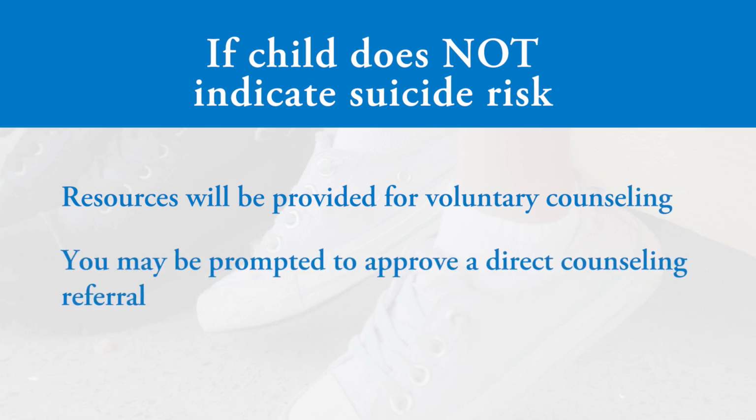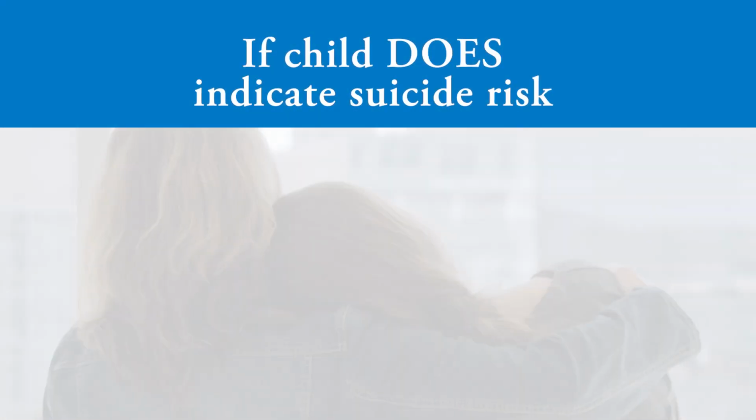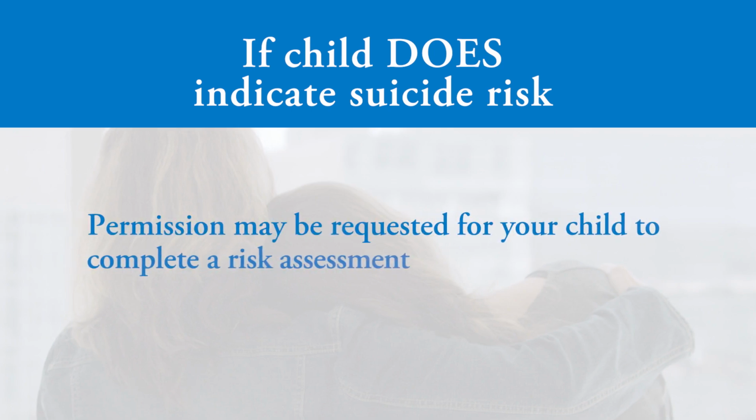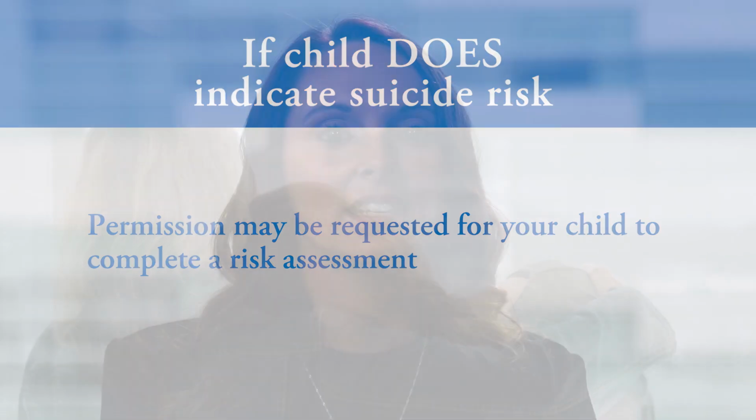At some schools, you may be prompted to approve a direct counseling referral if you desire the services. If your child has indicated they are at risk for suicide, you may be asked for permission for your child to complete a risk assessment with a CSPR team member or trained school staff member. These assessments ask more in-depth questions about suicidal thoughts and behaviors and help create a safety plan specific to your child. You will not receive a call if your child is randomly selected for general feedback about their experiences with the program, or they come forward only to refer a friend.